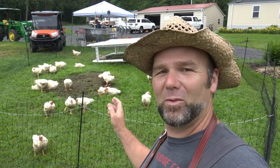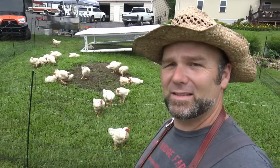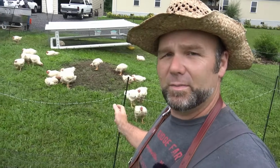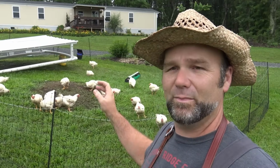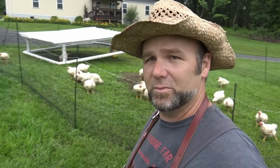Today is the day where we take our meat birds and we put them in the freezer. So it's chicken processing day here on the farm. These are our pastured meat birds. These are Cornish cross meat birds from Meyer Hatchery. We get all of our chickens from Meyer Hatchery. Big shout out, kudos to those guys. They have great birds, they have great genetics and great health. We've had awesome success with those birds.